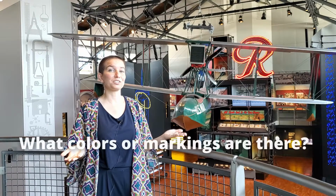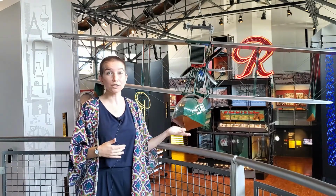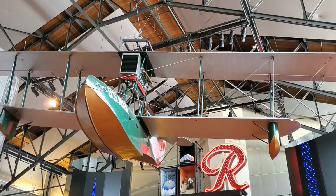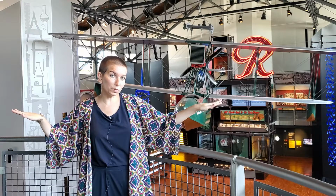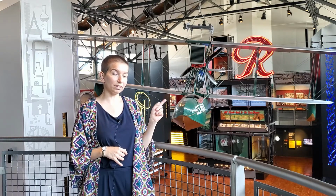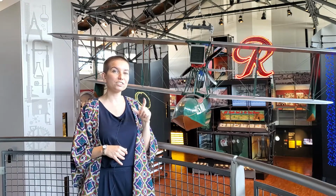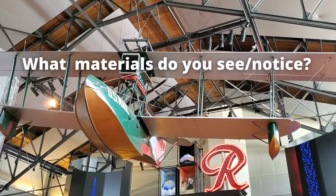What colors or markings do you notice? From here, the underside of the plane looks almost like a natural wood color, but when we move up closer and underneath the plane, we can see that it's painted gold, which is neat. The rest of the body of the plane is painted green. We've also got silver wings, and a little bit of red along the bottom of the engine. And then we've got some white letters on the side that say US Mail, and another set of letters and numbers on the tail.